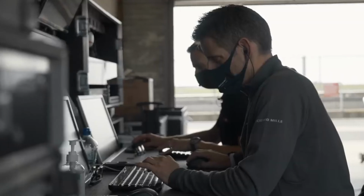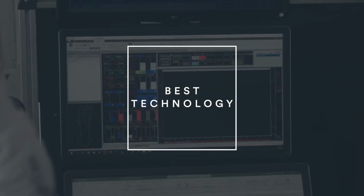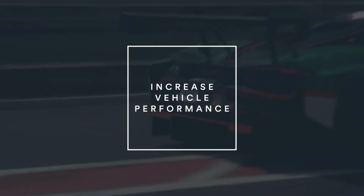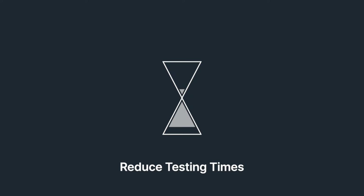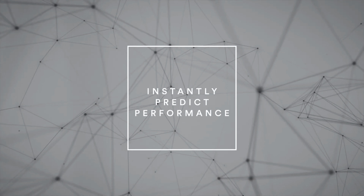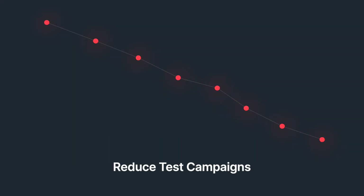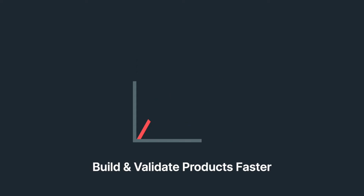As a vehicle test or track engineer, you want to use the best technology available to learn from all the data you collect, understand your physical relationships, and ultimately increase your vehicle performance and reduce test times. Monolith provides a new AI solution enabling you to build accurate self-learning models to quickly understand and instantly predict the performance of your system, thus reducing the amount of testing so you can build and validate quality products much faster.